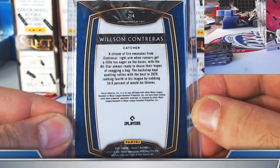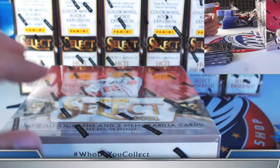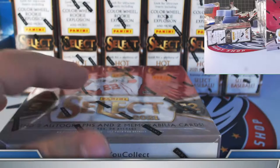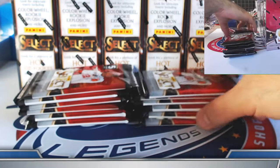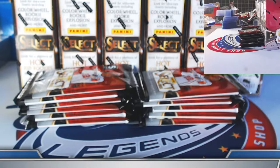All right, box number 5, still have the Zebra Prism short print due up. We did hit the color wheel, Ronald Acuna Jr. We did see one case so far that did have two short prints in it. So it is possible maybe to see a second one. Most cases have one of the short print inserts. But yeah, there was one case where we saw color wheel and Firestorm, I think. So it would be cool if we get a little extra double up on one of those.